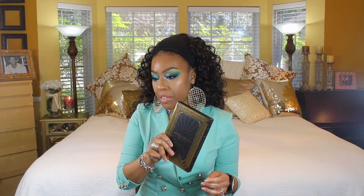I think the only other eyeshadow palette that comes similar to this is Storybook. The only thing is those eyeshadow palettes are really thick, but this one is kind of like the average size of an eyeshadow palette. But either way, I really thought it was unique and I liked it.